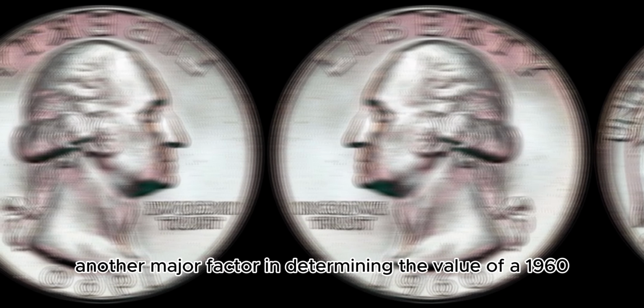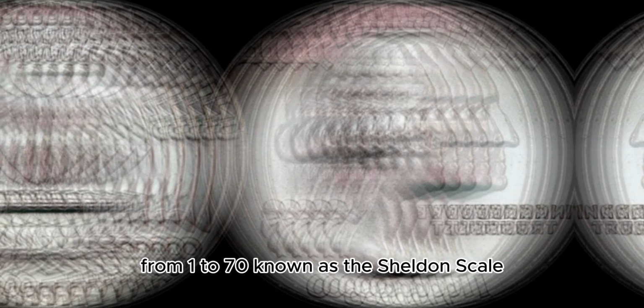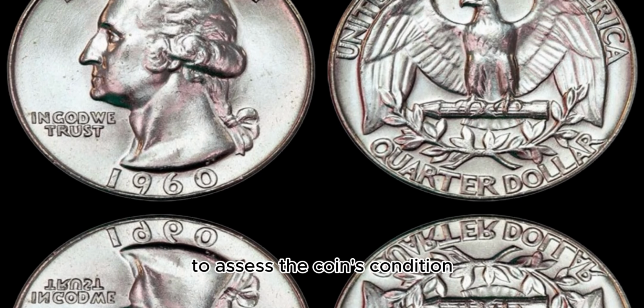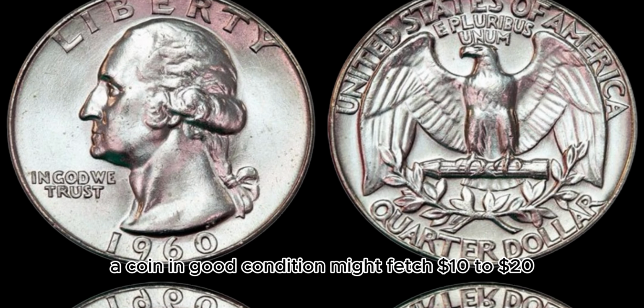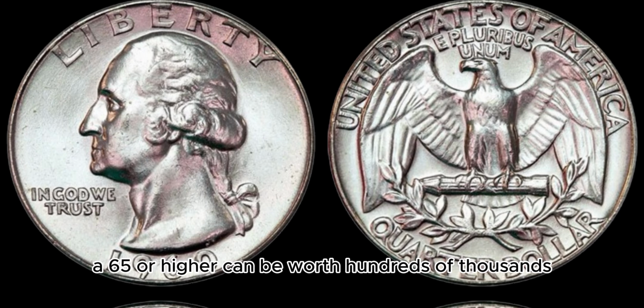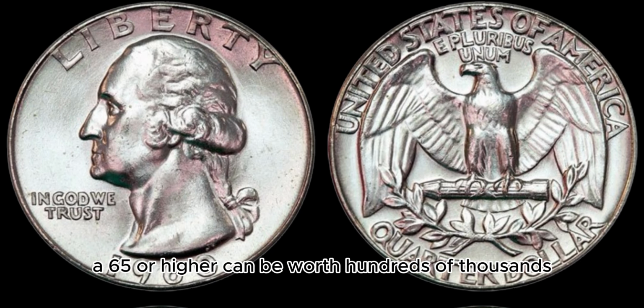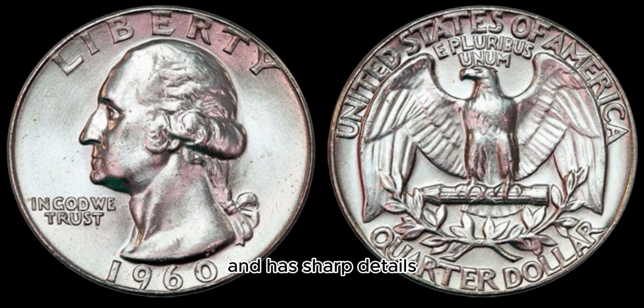Another major factor in determining the value of a 1960 Washington quarter is its condition. Collectors and numismatists use a grading scale from 1 to 70, known as the Sheldon scale, to assess the coin's condition. A coin in good condition might fetch $10 to $20 due to its silver content, but a mint-state coin graded MS65 or higher can be worth hundreds of thousands, if not millions, especially if it's free from wear and tear and has sharp details.